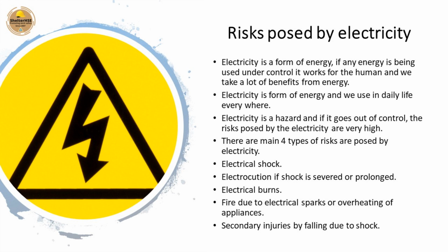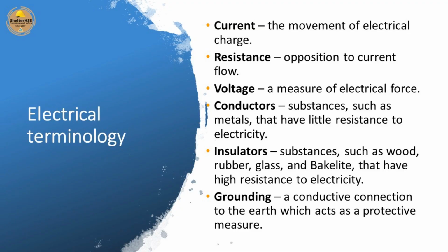There are four main types of risks posed by electricity. Electrical shock. Electrocution if shock is severe or prolonged. Electrical burns. Fire due to electrical sparks or overheating of appliances. Secondary injuries by falling due to shock.